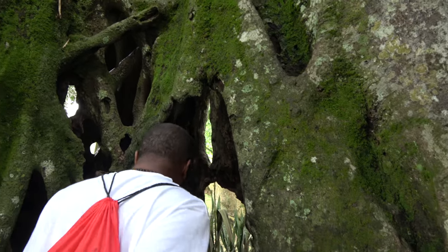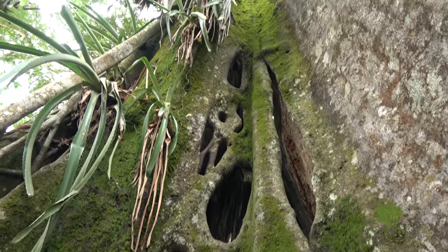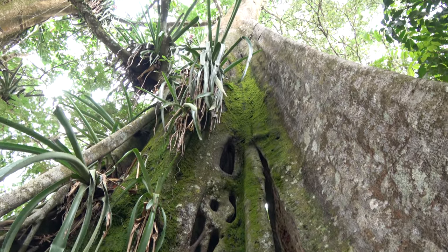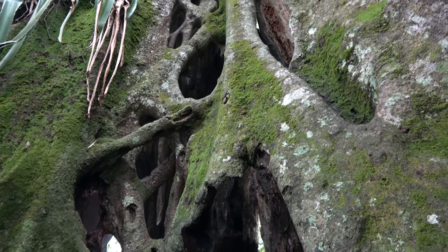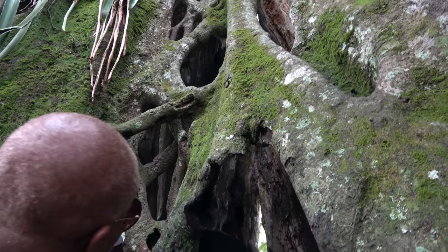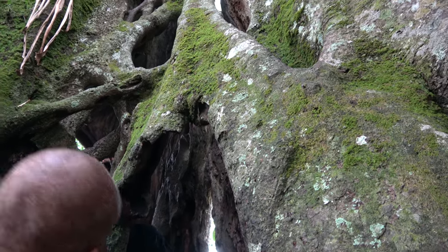Is this thing a dragon fruit? Yes. Dragon fruit. Okay. I want to see. That's so crazy. Might eat you, you know.